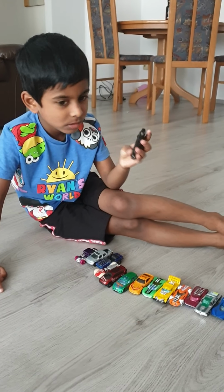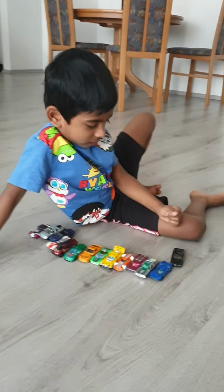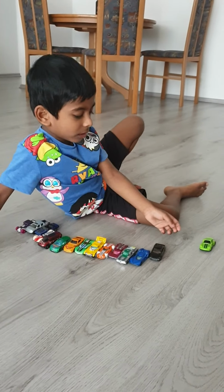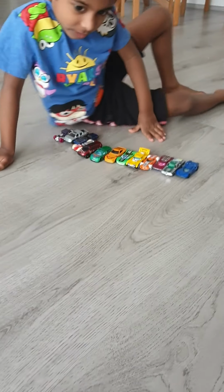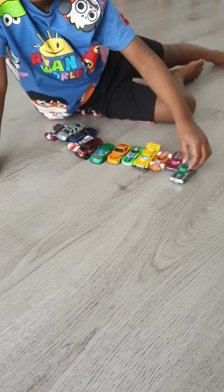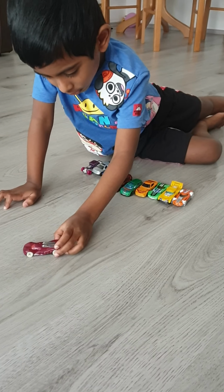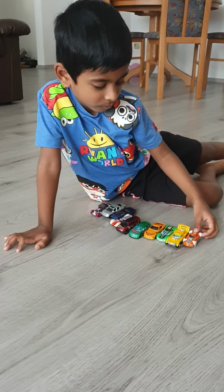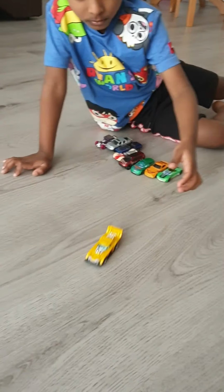You want to I want to test all cars. Yeah. Okay. First, start with Ferrari. This is Ferrari. Okay. Yeah, that's good. Next one. Oh, you have to see. Next one, slowly. Yeah, that's good. And okay. The wheels are. Wow, it goes very good. And yeah, not bad. Next.